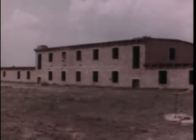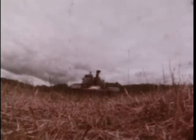The AH-56A Cheyenne, the Army's newest helicopter. A combat in cities course in West Berlin. And the ready fighting men of a reserve brigade. All in this issue of your Army Report.